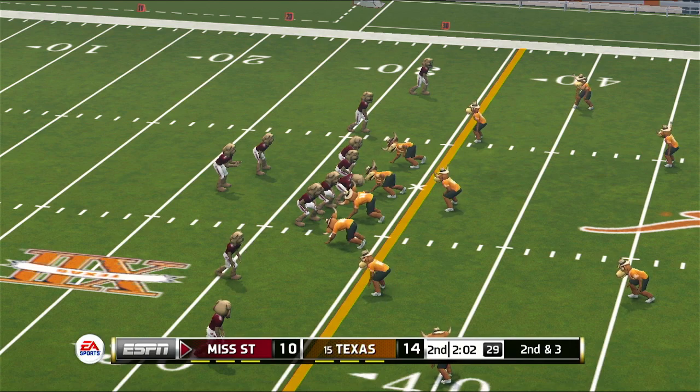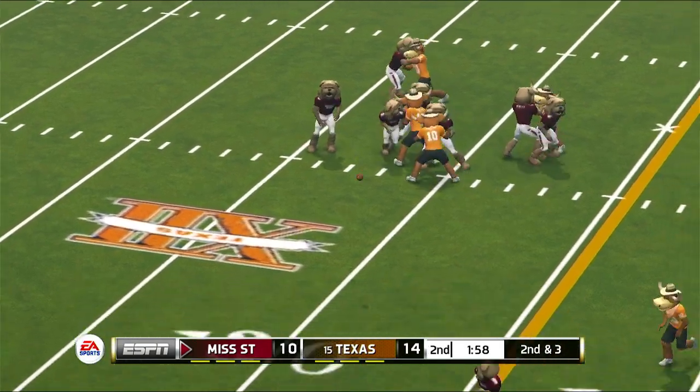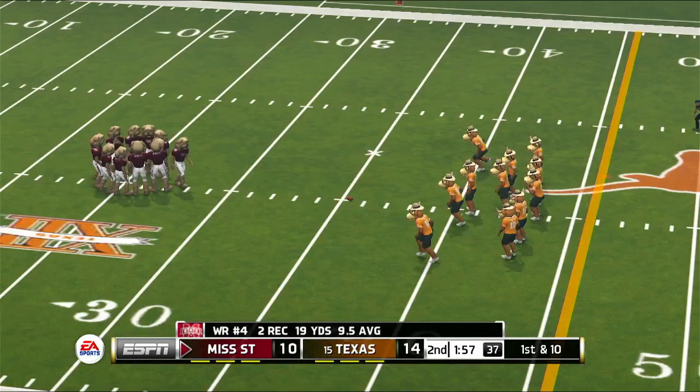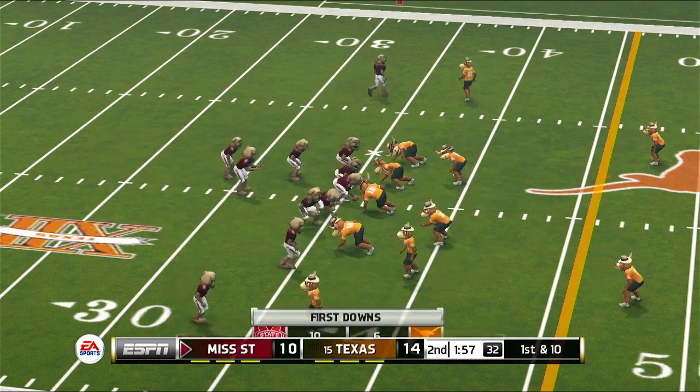Here we go! He steps out at the 35-yard line. Gain of 3 on the play from their own 35-yard line. First down.